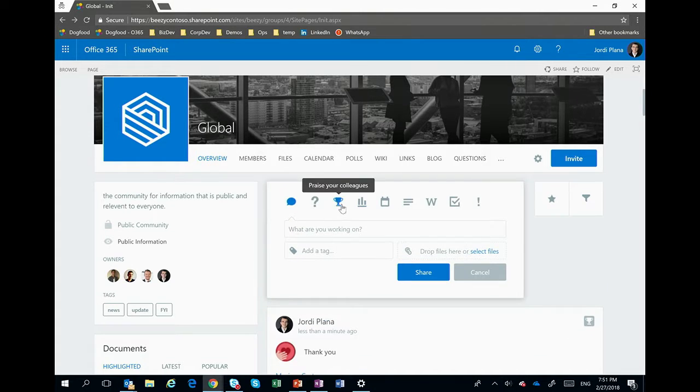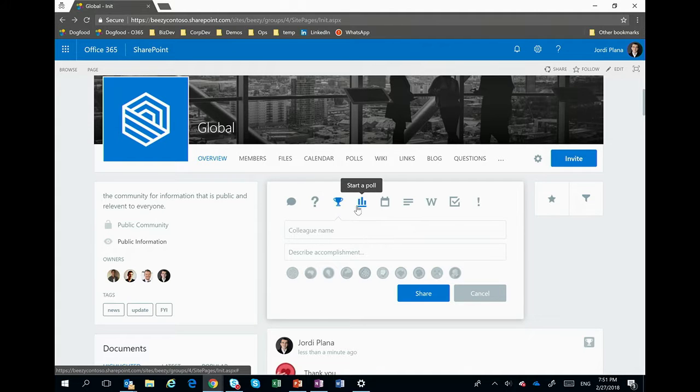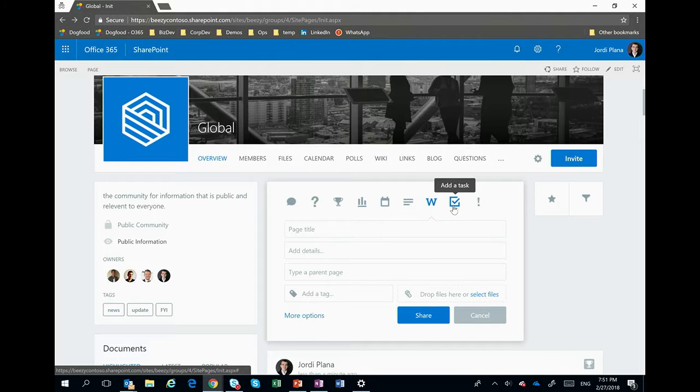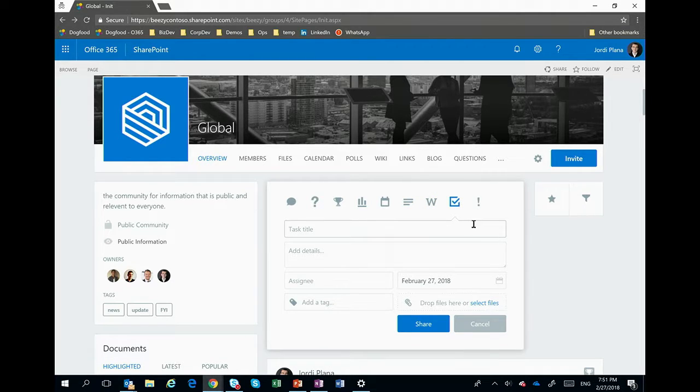Then we can also run surveys, add events, write a blog post, wiki page, tasks, and everything from within the share box gets posted into SharePoint as a SharePoint artifact. So it gets captured by the Microsoft Graph and is stored in SharePoint and falls into your own SharePoint governance, right? So that was a very quick demo, but just for you to get the flavor of what Beezy is and before we get into the workflow demos.